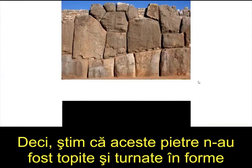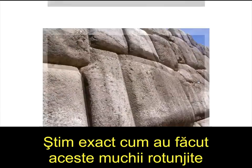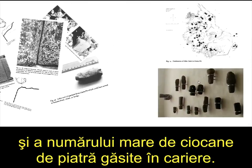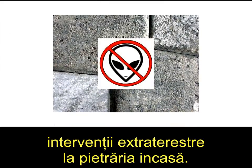So we know these rocks were not melted and put into molds as Ancient Aliens tells us. We actually know exactly how they made these rounded edges, because of the pit marks left behind, as well as the huge number of stone hammers found in the quarries. There are no mysteries that require alien input with Incan stonework.